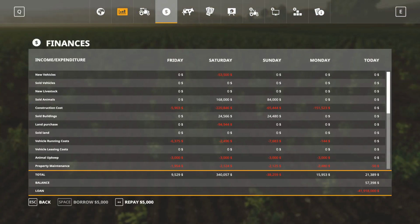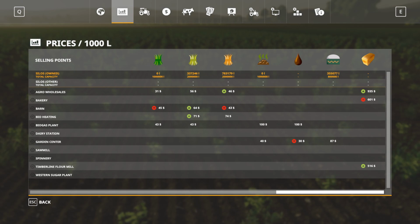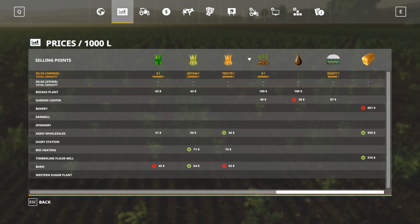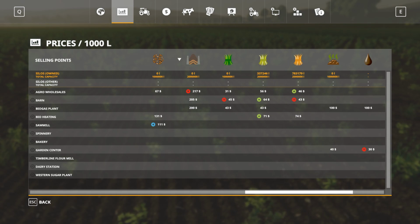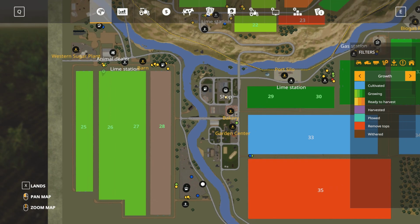But speaking of grass, that's the wrong page. Where are we? No, wait. Come on, Peanut, you should know where these are. The barn, 205 for silage. That's pretty good. So that's peak. So that price is going to drop at some time during the day as well. So definitely we've got to get this lower plateau worked on over here.